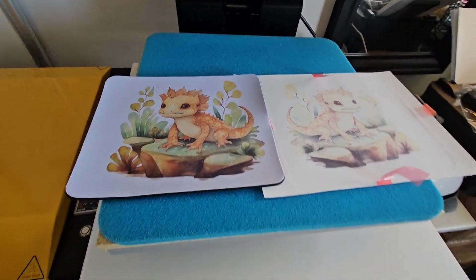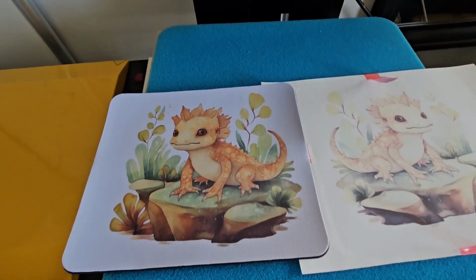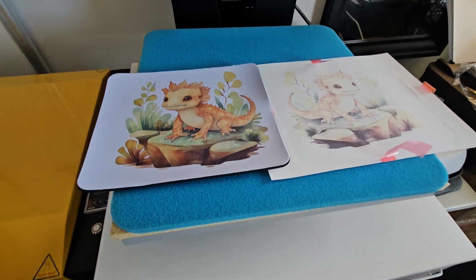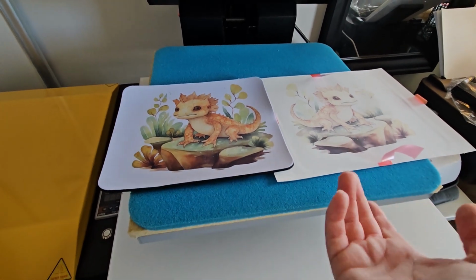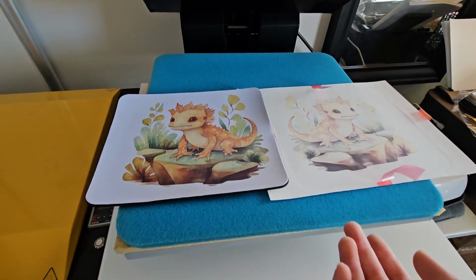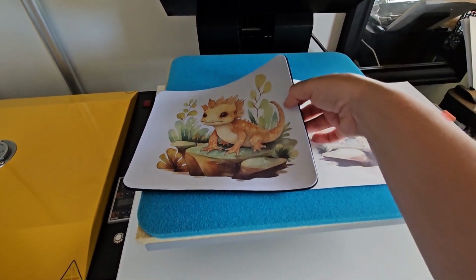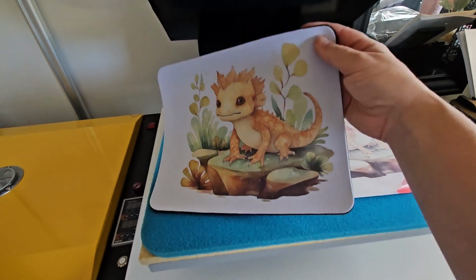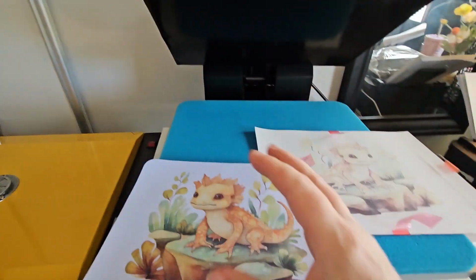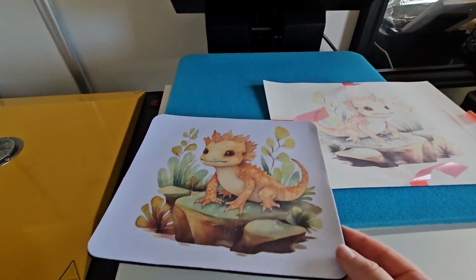I'm actually relatively surprised and pleased with how that turned out. I can't believe it actually worked. Do you know what? It must be all about temperature with the mouse mats. If you do the temperature too high, then it just simply does not work. I'm actually really pleased with that. Oh, wow. I'm so shook because it actually worked this time.